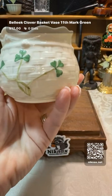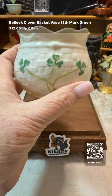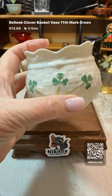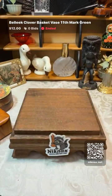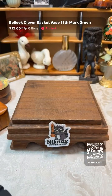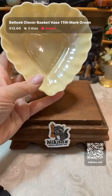I love this one. If you love the little Irish touch, well, it is made in Ireland, so that makes sense, right? I just love the way it feels. It's so amazing. And then this was the newer one. I had this a couple weeks ago and it sold right away. I found another one. What do you know? It's a Belleek heart-shaped bowl.